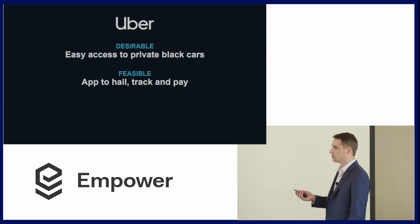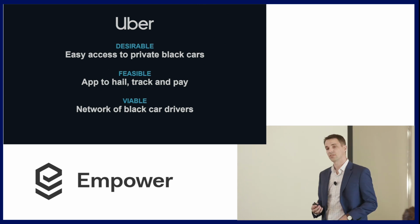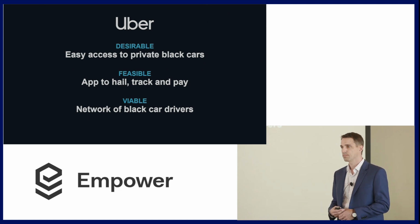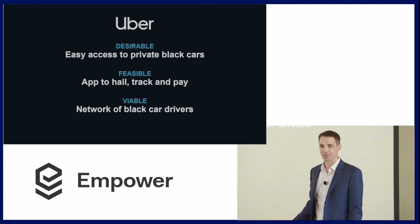They thought this was feasible because they could make an app that was great to hail, track, and pay for these things. Viable was that they started building up a network of these black car drivers and therefore a network of consumers that were going to be using these. Build a business around it. You could argue whether the business is viable now or not, but someday maybe they'll get profitable.